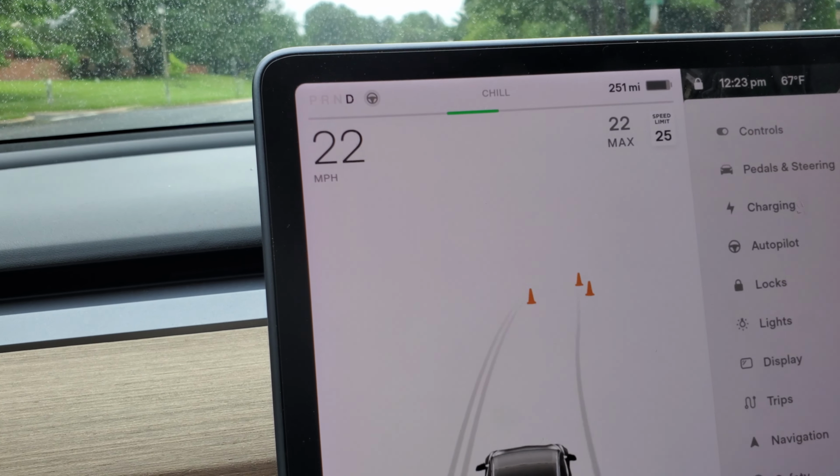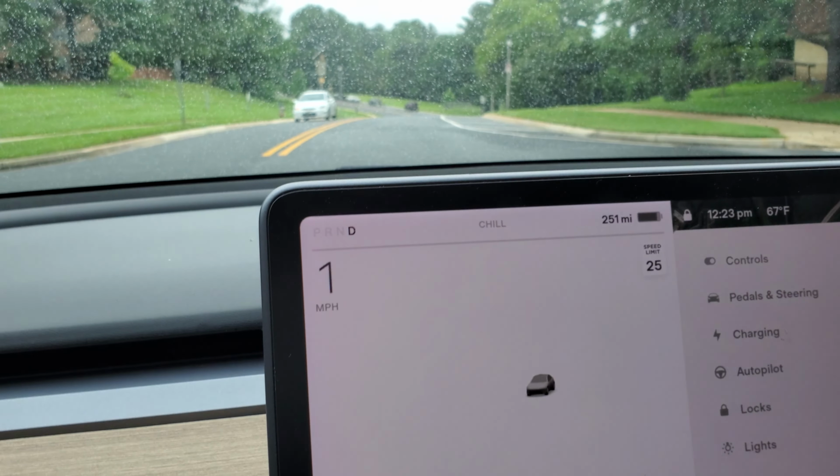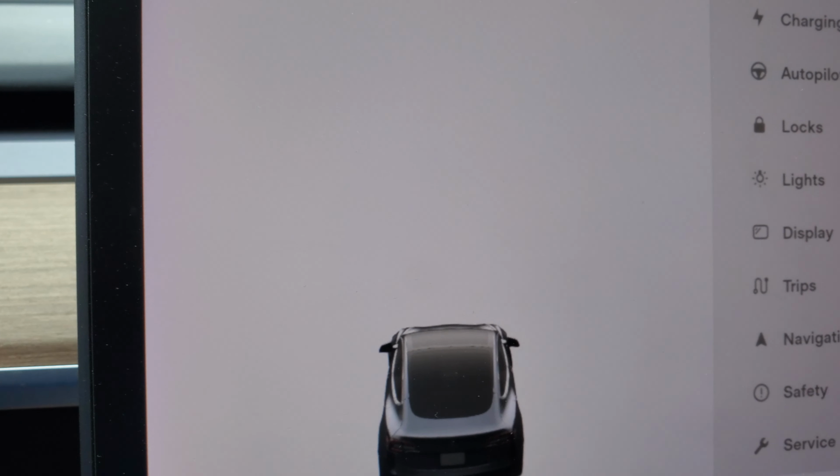Anyway, check y'all later. Here comes a new one. Everybody's got a little Cybertruck hood.